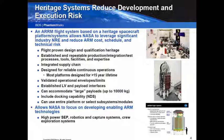Of integrated and well-exercised supply chain. Even though you're going to build just maybe one vehicle for this particular mission, if you need spare parts, or you have to do some testing, something that you hadn't foreseen, if you can pull on that supply chain to get those parts or build up an engineering design unit in pretty quick time, that's a real benefit as well. Once again, 15-year lifetime for most of the commercial GEO comsat platforms that are built out there, if not longer.